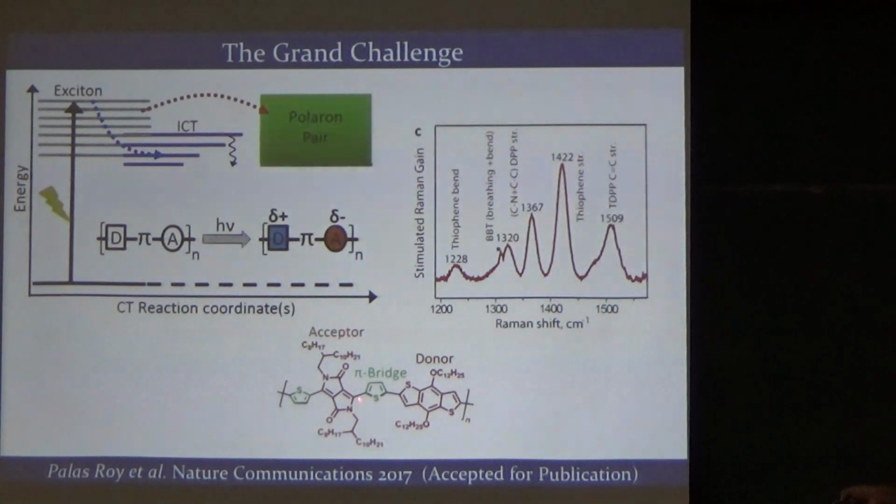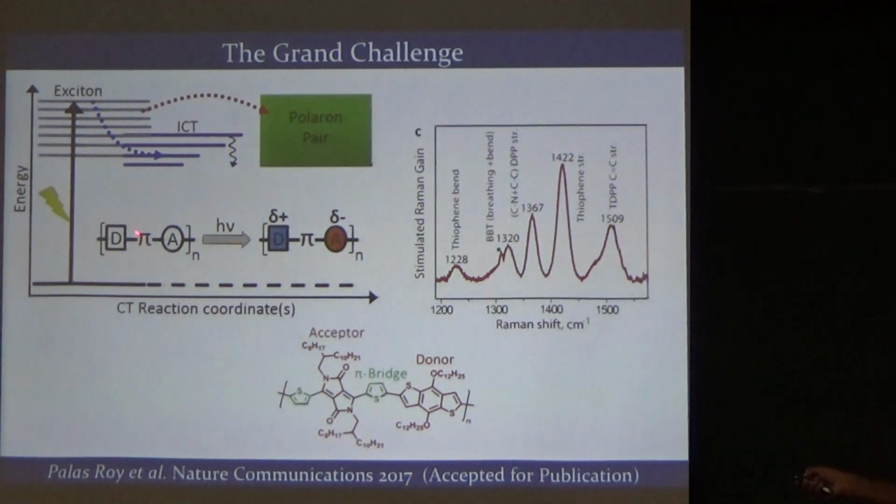This bridge which connects the donor and acceptor has an inherent torsional disorder. This single bond can rotate, so essentially this can again lead to loss in an excited state, typically in organic solar cells. I am talking in the context of organic solar cells, not silicon solar cells.